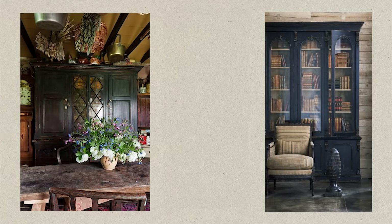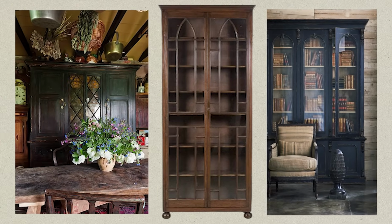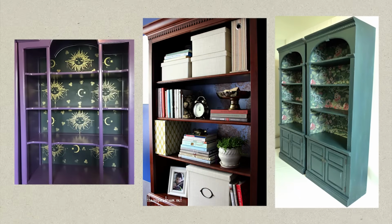Now that we can add furniture to the scheme, I would say that one of the biggest ways to create that witchy cottage feel is to use carved wooden furniture. Moody toned furniture that's preferably vintage will help to create a little bit more of a spooky vibe as opposed to lighter toned furniture. Search for gothic cased bookcases, and to level those up you could DIY the back and add some more mystical flair.